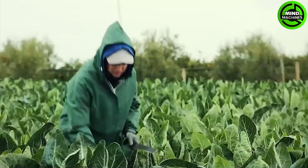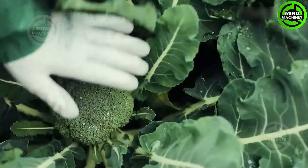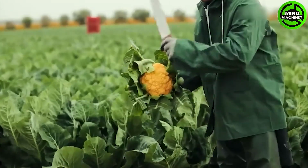These farmers carefully harvest a kaleidoscope of colorful cauliflower, a meticulous process showcasing agricultural expertise, transforming fields into a vibrant palette of nature's hues.